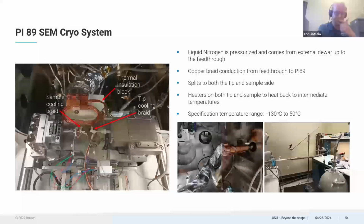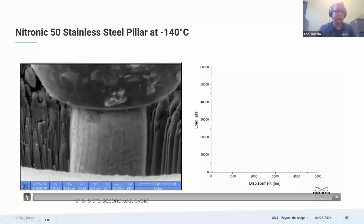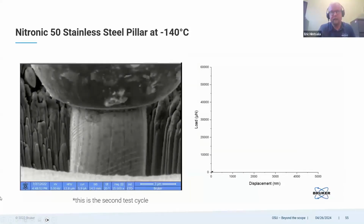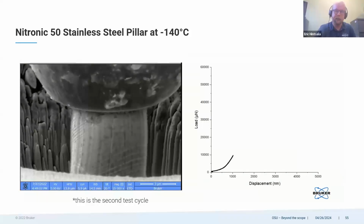Since every chamber is a little different, we need different lengths of the big copper braid. So the temperature spec is a little bit more conservative than our optimum. So this is minus 140 C, deforming a Nitronic 50 stainless steel pillar. And this material is actually pretty ductile, even down at cryogenic temperatures. This is an example of a material that's designed for use at cryogenic temperatures. So it's maybe not so surprising that it still retained really good ductility.